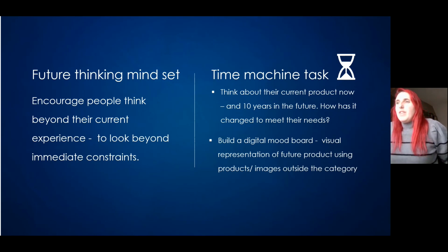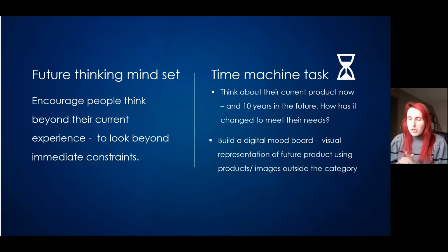The other thing you need to achieve this is a future thinking mindset from consumers. And this is very hard. And it's that lovely Henry Ford quote you've probably all heard me quote before, when I'm talking about, if I'd asked people what they wanted, they'd have said faster horses. So we need to take people beyond the immediate constraints of their own world and, oh, I like this now. What could they like in future?